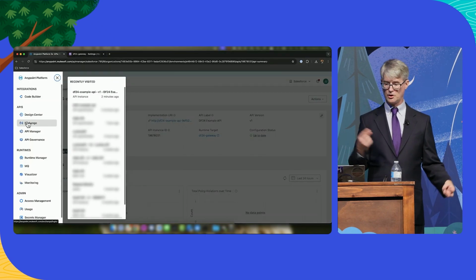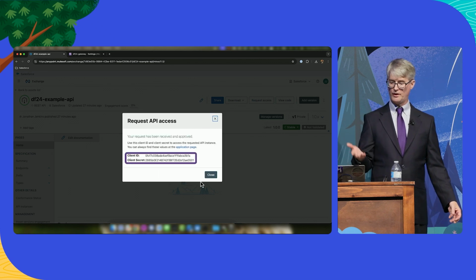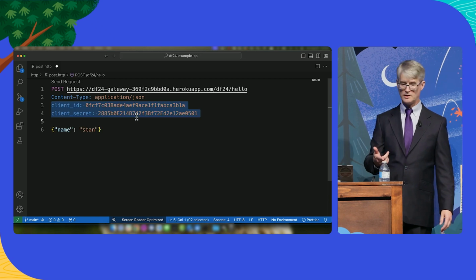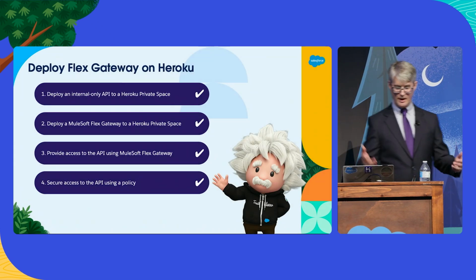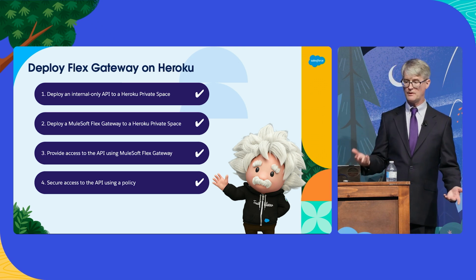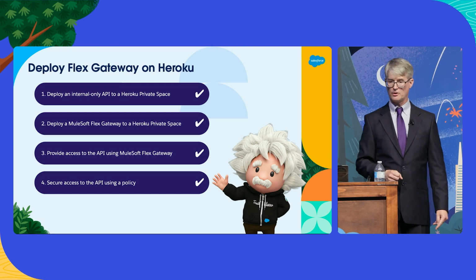To get a client ID, you go to Exchange and choose the API, request access, fill out a form. It gives you a client ID and client secret that you can put into that request, and now it works again. So that's the entire pattern built, and I hope you recognize just now that we're managing the Heroku API with the Flex Gateway, just how easy it is just with some clicks to configure access to it.